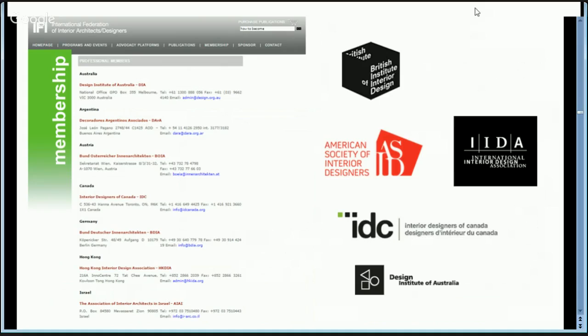So you can find them by just literally going to their website and going on to this. Basically, they're listed in alphabetical order, so you can easily find your country. And these member associations all agree to abide by the rules and regulations of the IFI. So the first question we said is, who says you need what you need to become an interior designer? Who is it that sets the rules? And basically, it's the IFI. So that's your question of who.